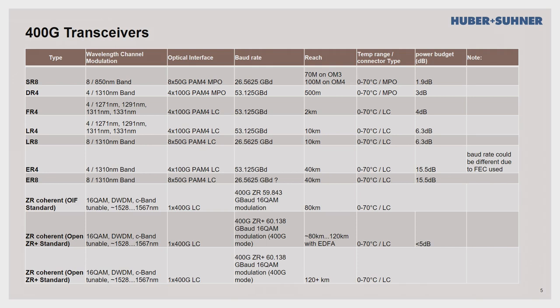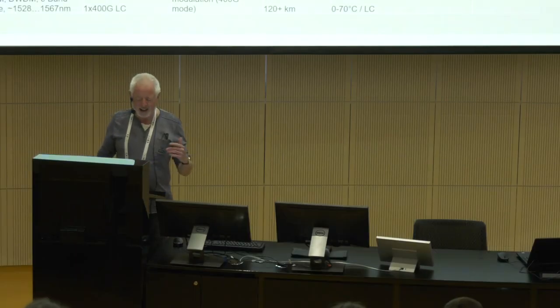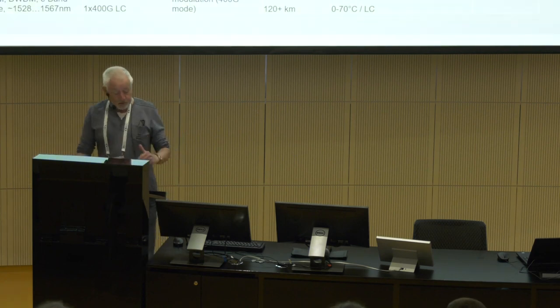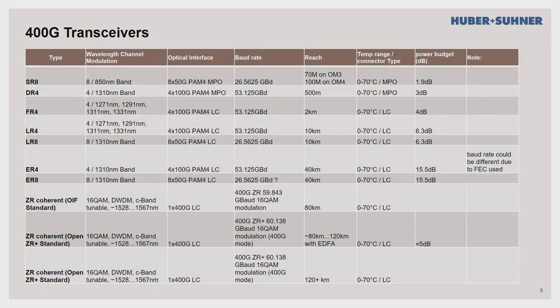So FR4 and LR8 are certainly being deployed. I know Lynx offer 400 gig in the UK to the client, and we're also seeing 400 gig to the line side, not just the client side, beginning to grow from a data center, from an IXP point of view as well. So many of the transceivers shown at the top of the list, the main difference between them, other than LC or MPO connector, tends to be the reach. So some very short reach on OM3, OM4 fiber, up to 40 kilometers and beyond with some LC connectors. But they all tend to use 4 times 100 gig to give you your 400 gig capacity.